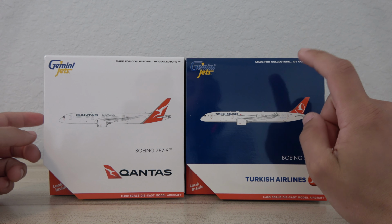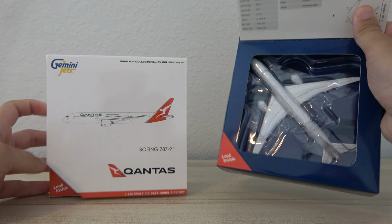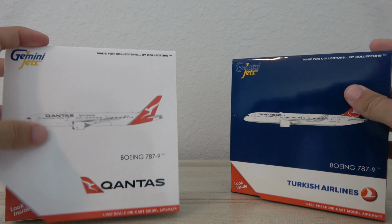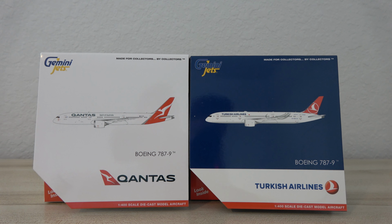I've seen a review of the Turkish, and from what I can tell, Geminijets has massively improved on the wing flex, and it looks like the Qantas is the same way. Their mold used to be terrible in the sense that it used to have the wings really flexed up, but honestly, these models, from what I've seen from other videos, are on par with NG to an extent. The wings aren't flexed up, the detail's great, so I'm super excited to have these two models.